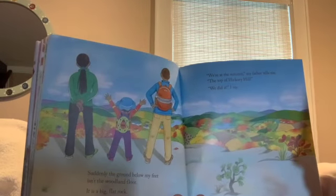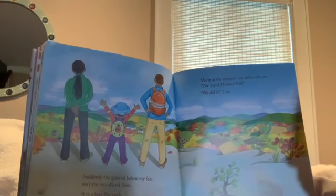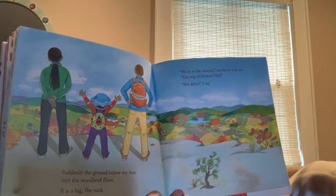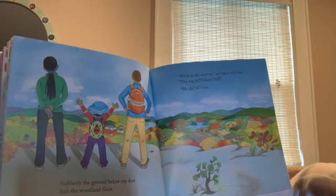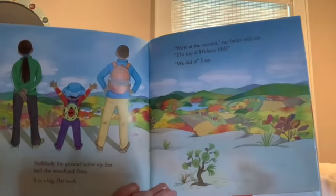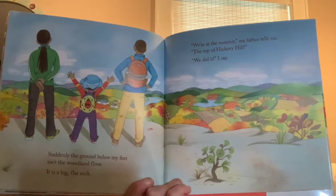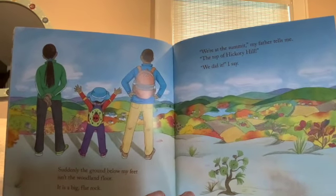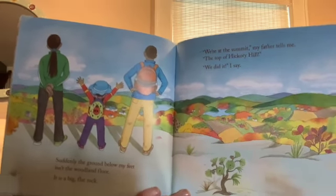Suddenly, the ground below my feet isn't the woodland anymore. It's a big, flat rock. We're at the summit, my father tells me, the top of Hickory Hill. We did it, I say. Oh, so it changed from forest to a rock. That's fun to have a nice place to go and look out and see where you've come from when you've been hiking. I love that.